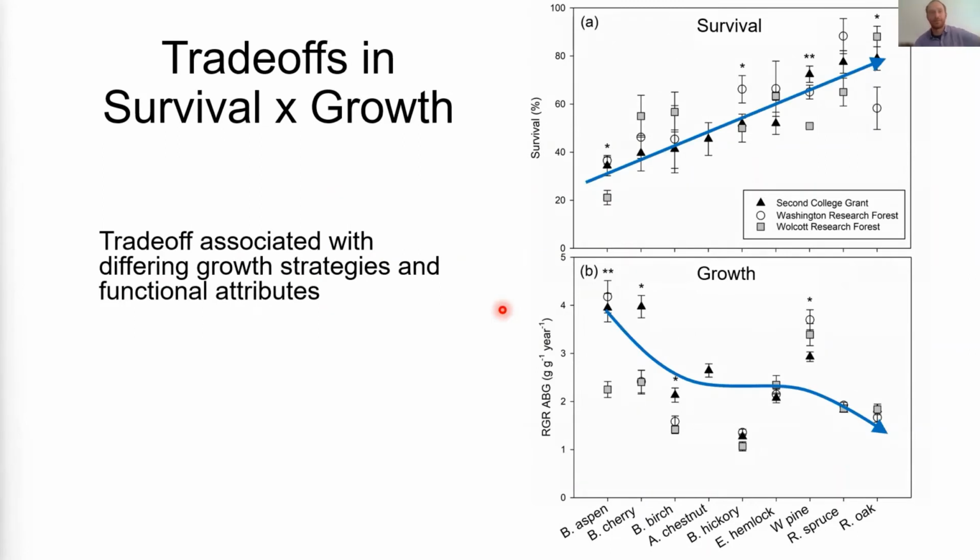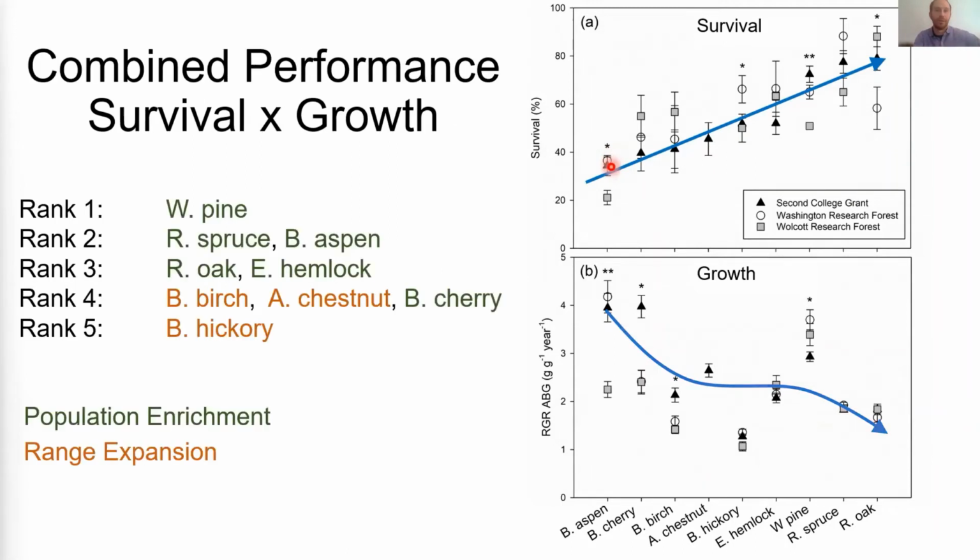And as illustrated by Tyler earlier, we're really seeing this growth and survival trade-off associated with different growth strategies of our species planted. So in looking at those same species Tyler looked at, with respect to our oaks, we see higher rates of survivorship given the allocation towards below-ground structures of this species, followed by low initial above-ground growth. In contrast, big-tooth aspen has a life history trait revolving around high initial growth rates at the cost of lower survivorship, at least in the short term, likely due to its shade intolerance and being outcompeted. So when we look at a combined metric of both growth and survival, the brief outcome here is that those population enrichment species are faring quite a bit better than those assisted migration or range expansion species.